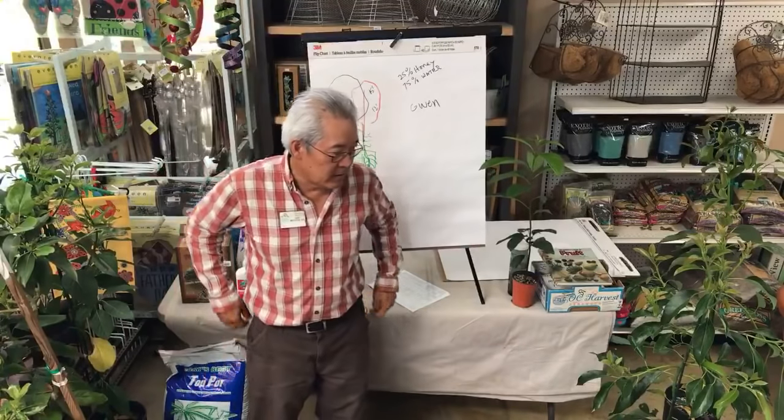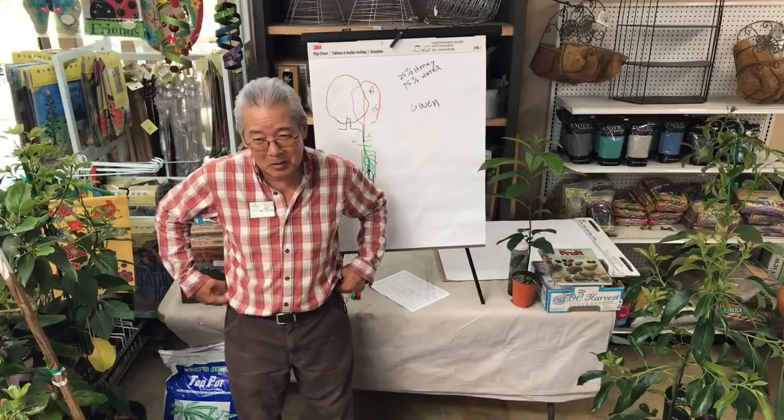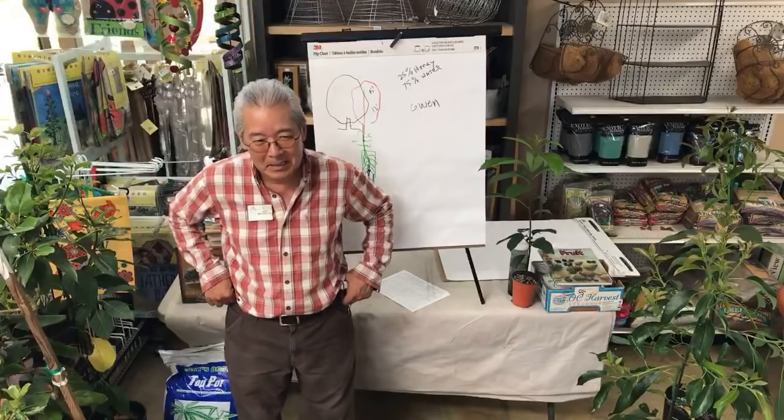The thing about avocados that's different, they like lots of water. Now, again, if you go to most nurseries, they'll tell you don't water this tree too much because it'll rot.